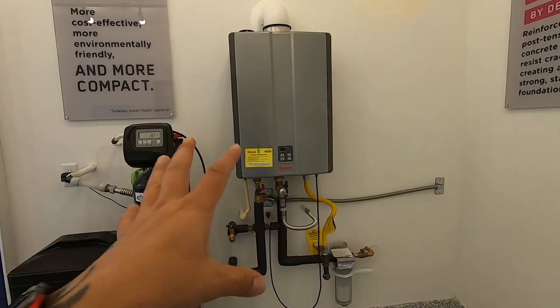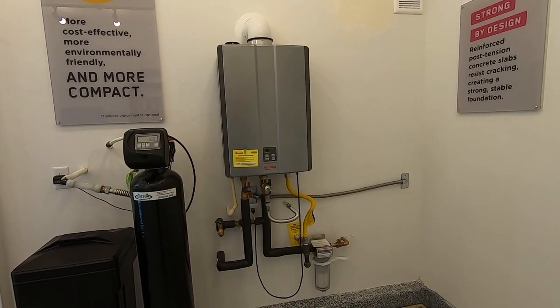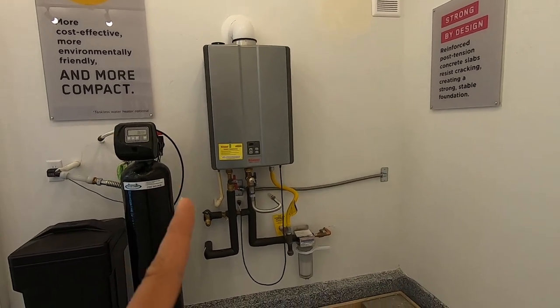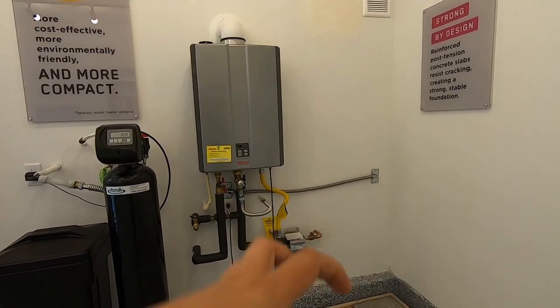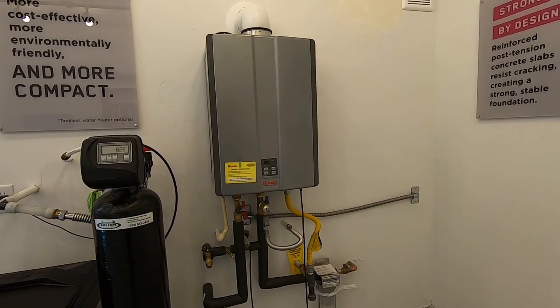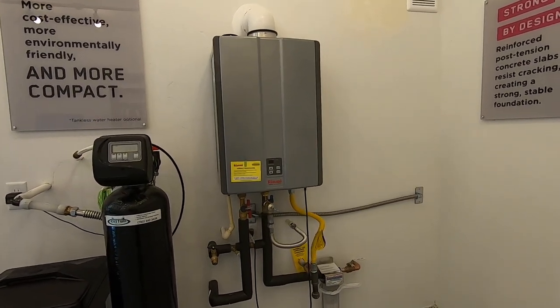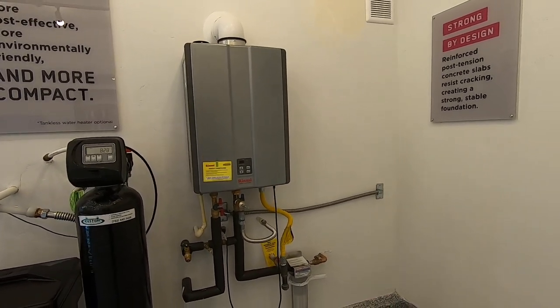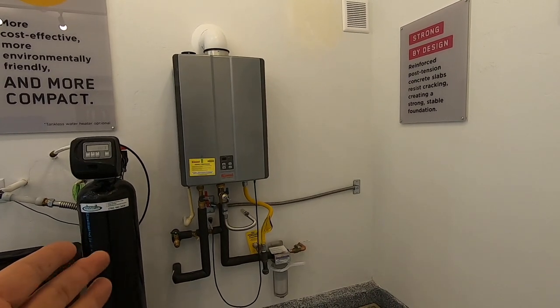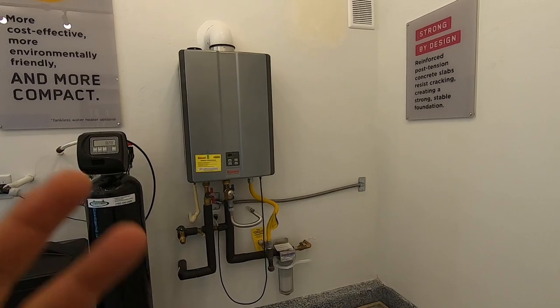There are pros and cons to having something like this. The con is that you don't get hot water right away unless you have that circulating valve. However, you can leave this thing running for 24 hours and you would just get hot water non-stop. The downfall is that should the gas or the power be turned off, you won't get hot water.